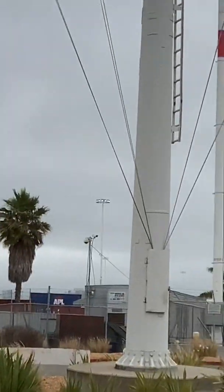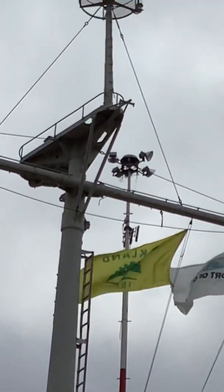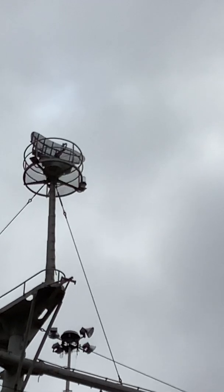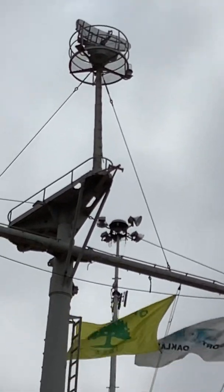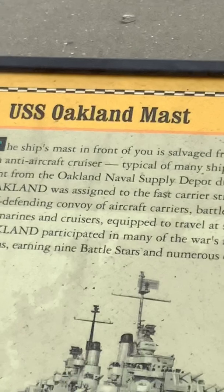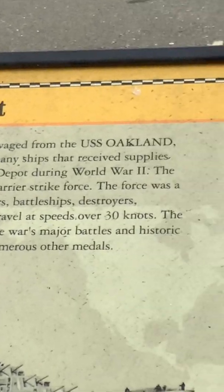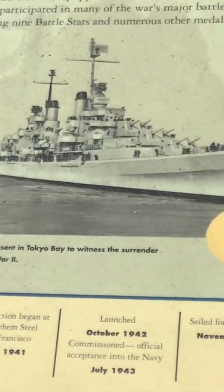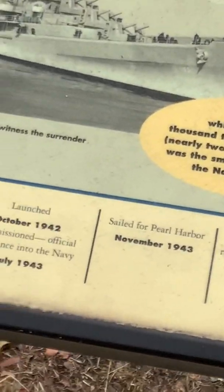There it is. There's that big thing right there. See, it's got a radar apparatus, right? That was on this ship, USS Oakland. Very fitting. All right, back in the 70s.